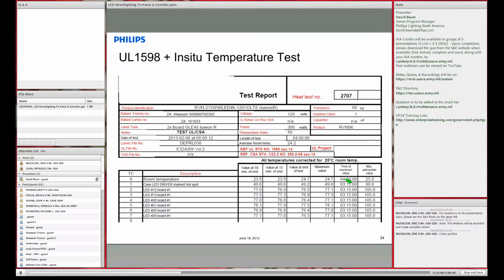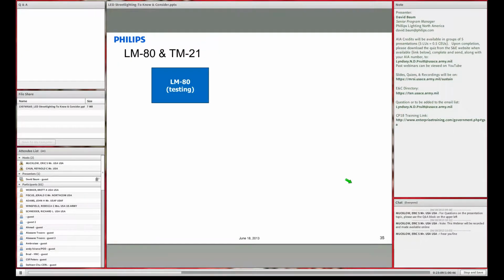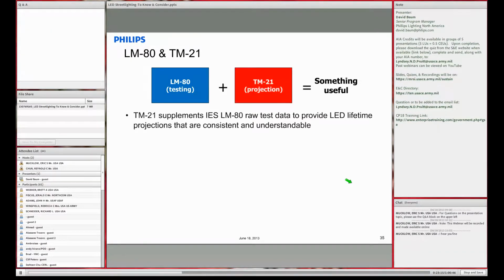So again, these are just some things that each manufacturer should be able to provide to you. But what do you do with all this data? Now that we have a lot of different data from LM80, the IES came up with TM21, as I mentioned before. Collectively, LM80 and TM21 give us a methodology to predict and project what the lumen depreciation is going to be. I think that is more useful for the end user and the manufacturer to use. So basically it supplements the LM80 data.